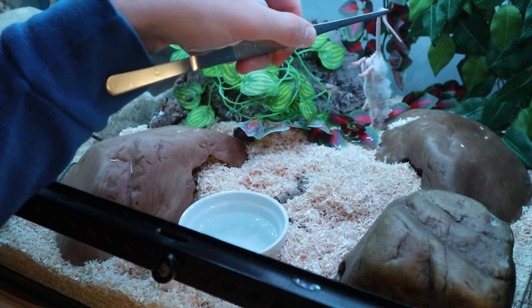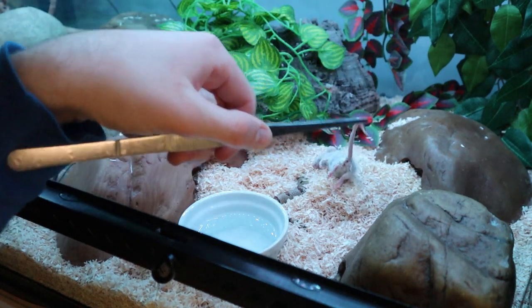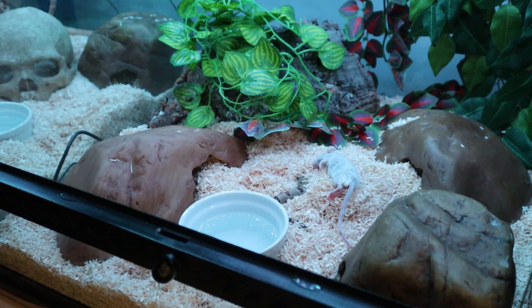So I'm probably just going to leave this in the middle of his enclosure and he'll probably eat it. We've probably just been winding him up too much trying to get that hamster down him. So we'll leave him for now and we'll let you know if he eats that one.